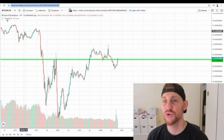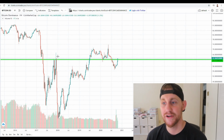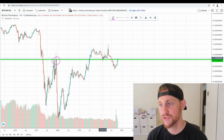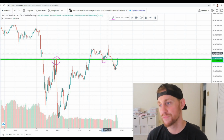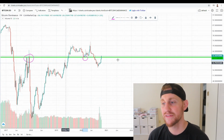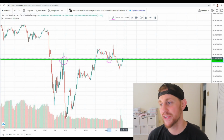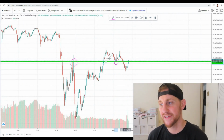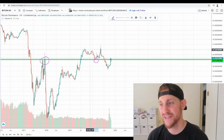We broke this crucial level right here where we had resistance on it back here, broke through it, was our support, broke through it again, and now it was our resistance for a little bit, a couple days, and now we're breaking up above it, right, which is extremely bullish. This is a very important line here, and we're going to be retesting a lot of these areas up here.